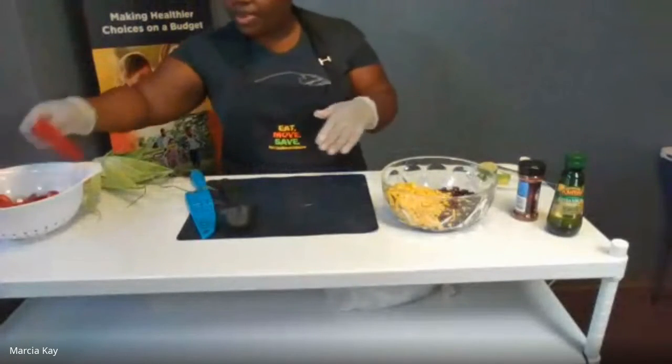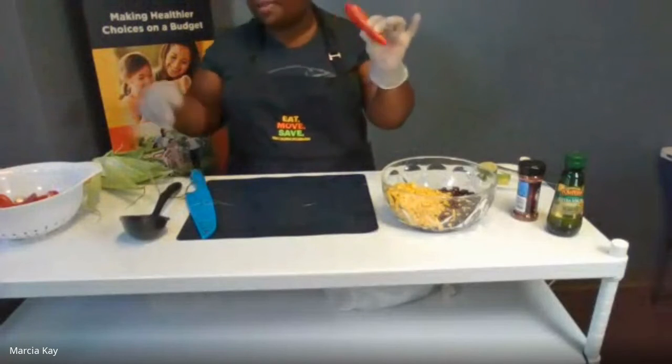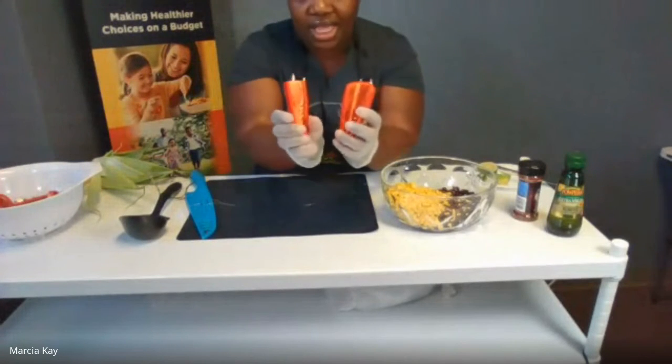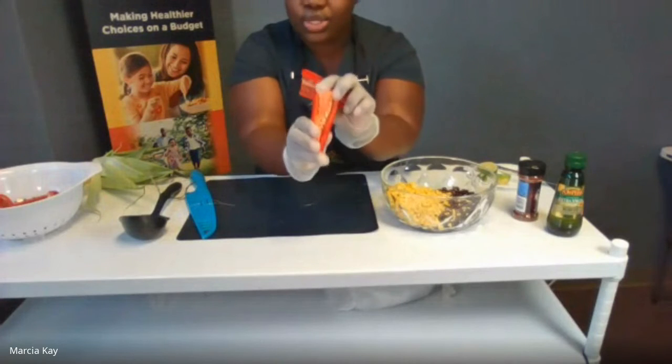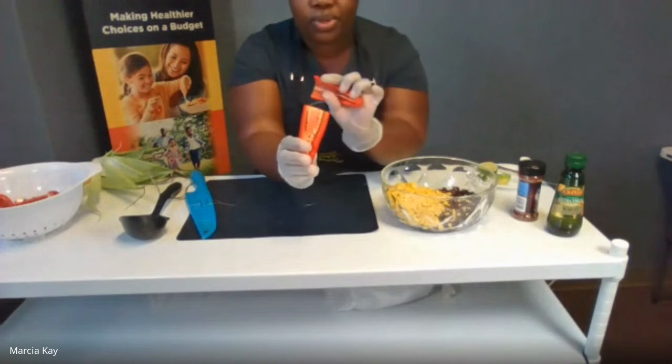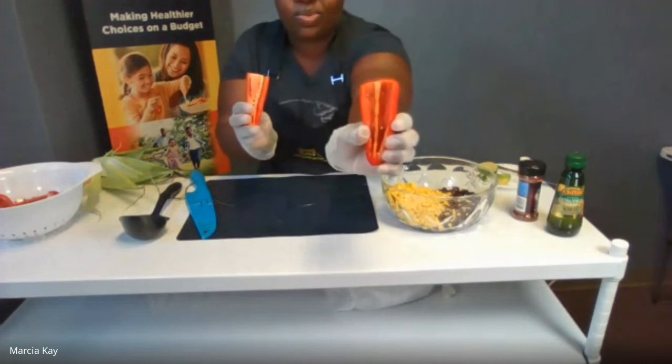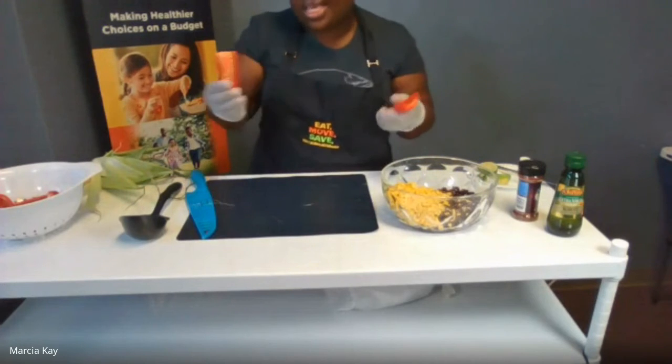So I am going to use this pepper. I took the seeds out because I don't like spicy. So if you want the seeds, you can keep the seeds in. Whatever pepper you want to use, you can use that. This is how it looks with the seeds. This is how it looks without. I don't like spicy, so I take the seeds out.